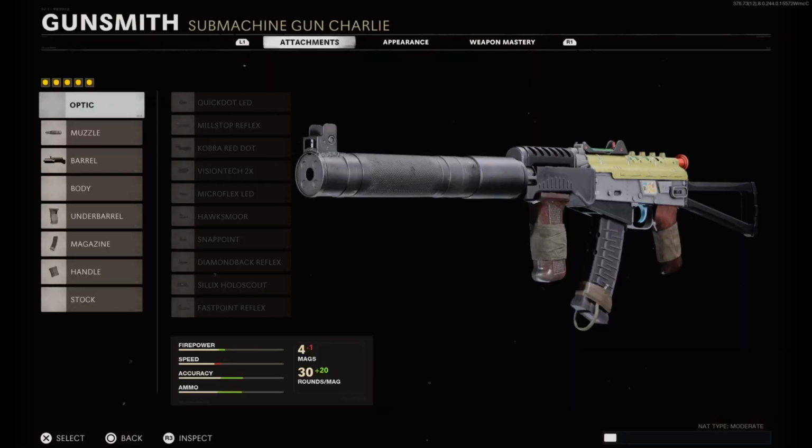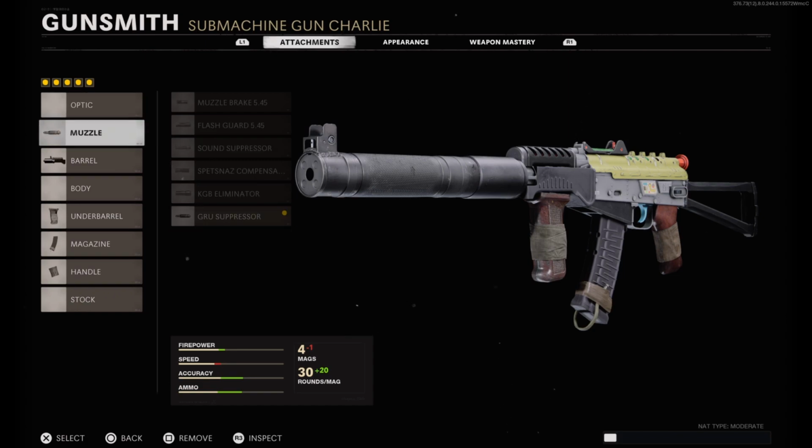Now I want to start off by saying that these class setups are in no particular order, but I probably will list the class setups after all the class setups are shown. But anyways, let's get right into our first class setup with the AK-74U.